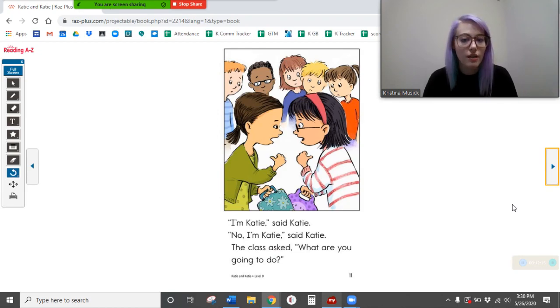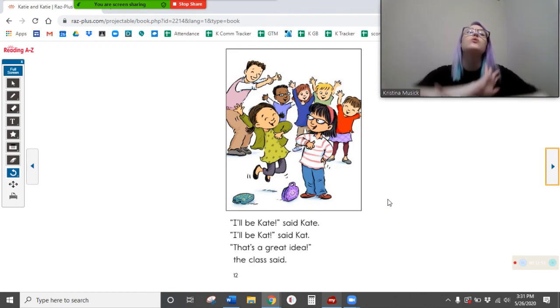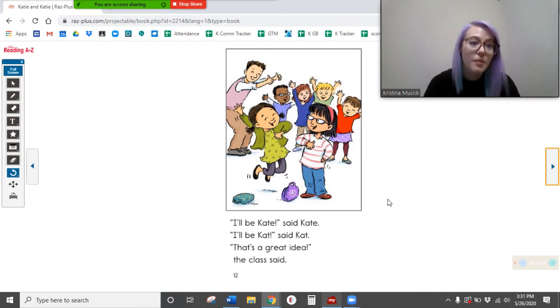What's the solution? If Katie and Katie is at school, and the teachers and the other students keep getting them mixed up, how are they going to keep people from getting them mixed up? How are they going to know who's talking to them, what people want them to do? Right here, remember their solution was to use nicknames. One said she would go by the name Kate, and the other one said she would go by the name Cat. So they used nicknames. That was the solution.